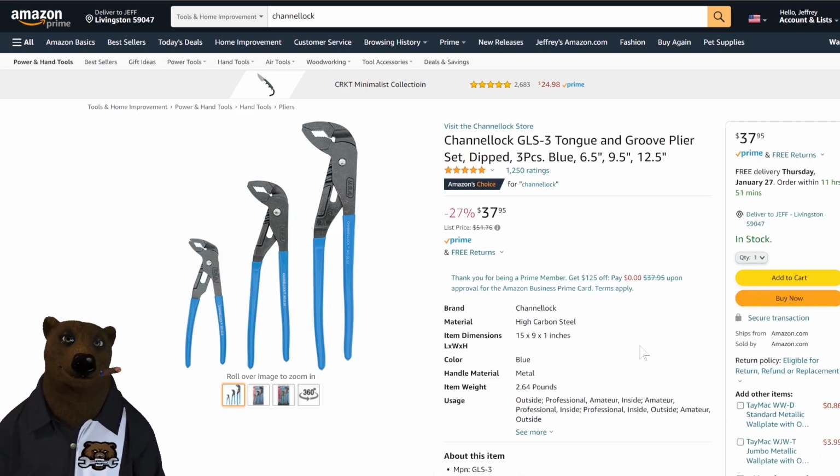$37.95. That's a pretty good price for a three-piece slotted or tongue and groove kind of setup like that.